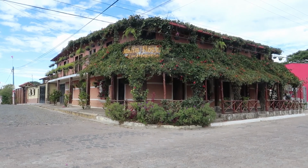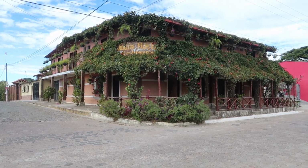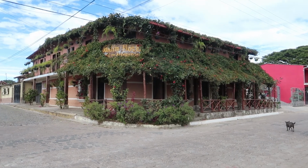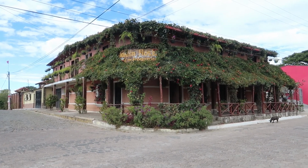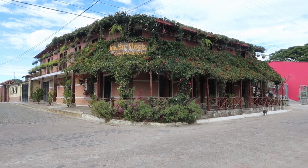Here's a nice looking house with a whole bunch of vine covered from head to toe. It looks like it's a hostel based on the sign, but it just catches your attention immediately, no doubt.